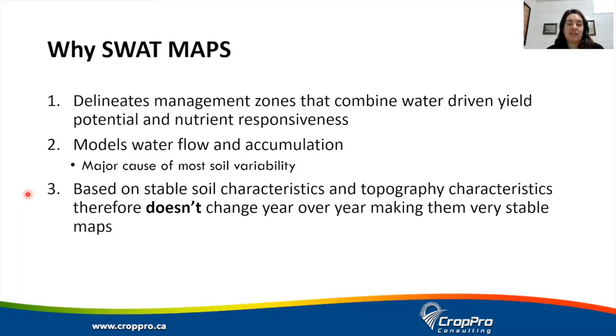So we're mapping the stable part of that field. Therefore, very little is going to impact our maps, and they are going to be good for many years to come. The only thing that would drastically make a map change would be if you were going to do major drainage work or move a pile of water.